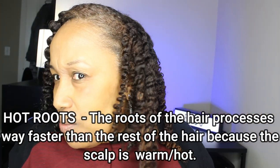I don't know how good you can see the color in this lighting, but I dyed my hair auburn, soft auburn. I hope you can see that color. I can see it better in person than you probably can see it on video, but anyway, I just want to put that out there just in case I don't know which video I'm going to end up posting first.